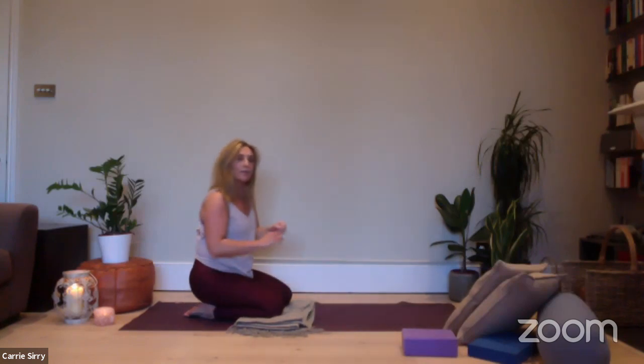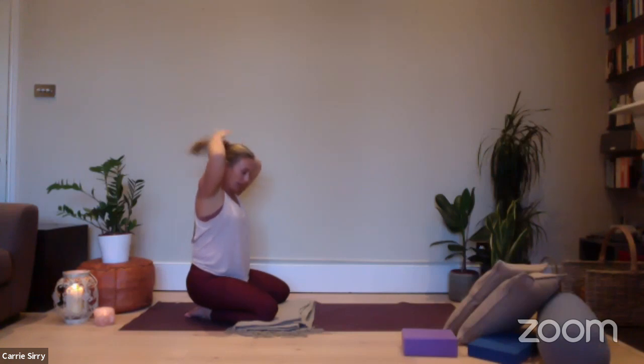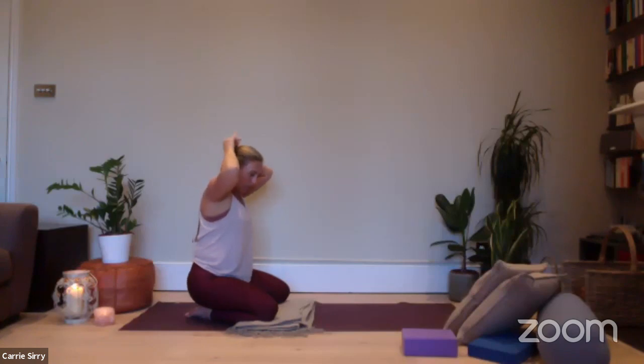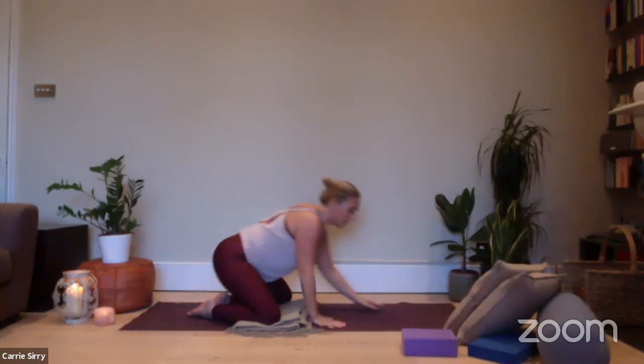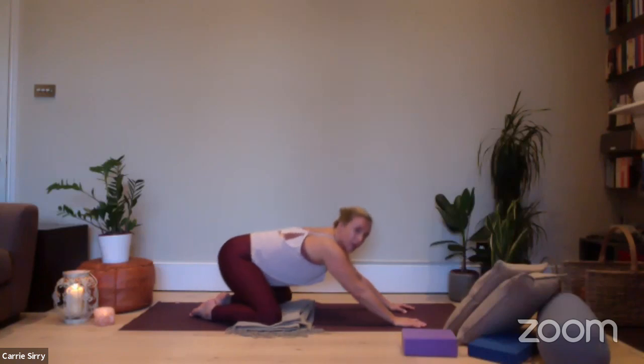Check in with yourself, sit back on your heels and come to a child's pose. So toes touch, knees are wide, and walking the hands out in front of you here. And just allowing the head to soften. Maybe if you need a little bit more support here, a cushion or a block underneath your head. And breathing in, connecting in with breath. And one more breath here.